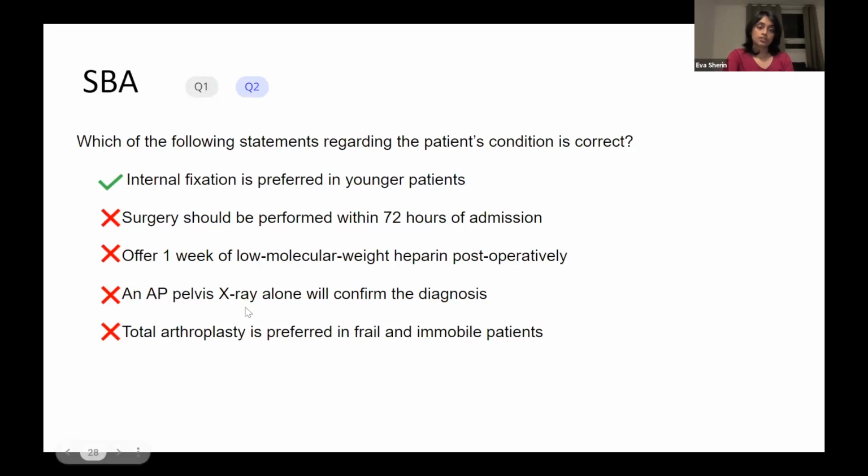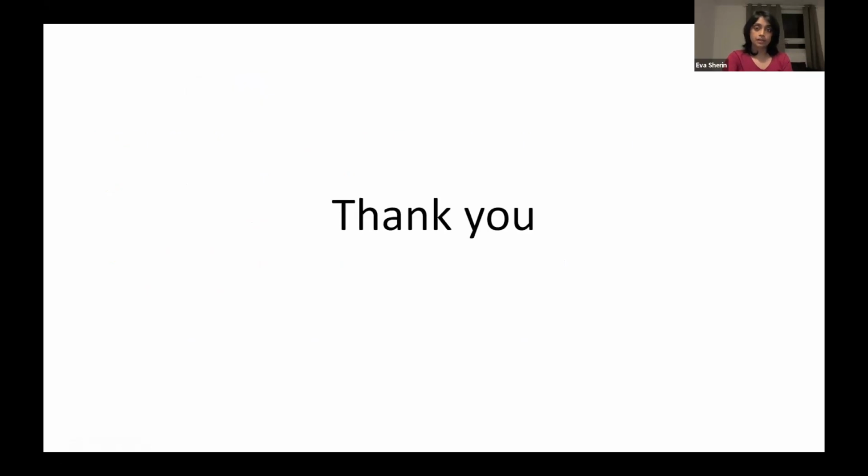It mainly depends on the mobility of the patient at the time that they're going home. And AP pelvis X-ray alone cannot differentiate it, definitely cannot confirm the diagnosis. You need a lateral view as well. And total arthroplasty is not preferred in frail and immobile patients. We would go for hemiarthroplasty in these kinds of patients. And that's it. Thank you.